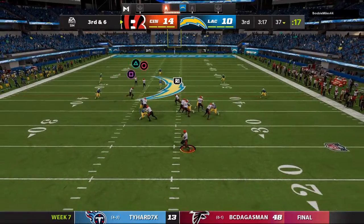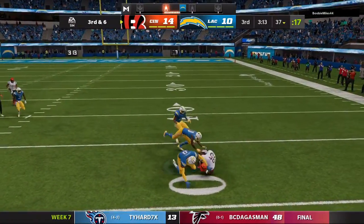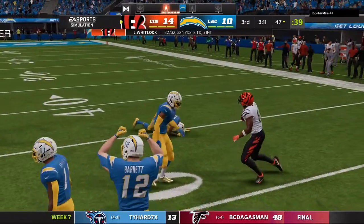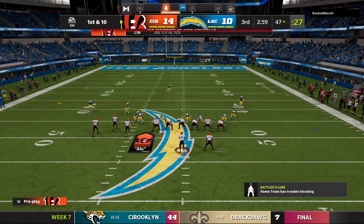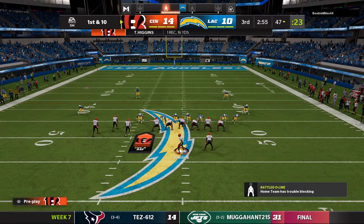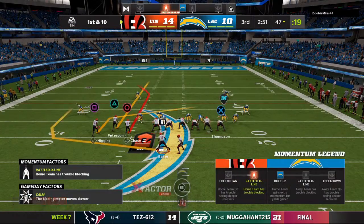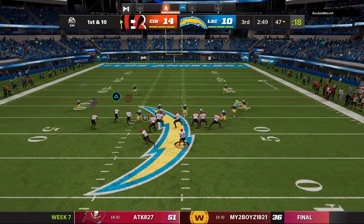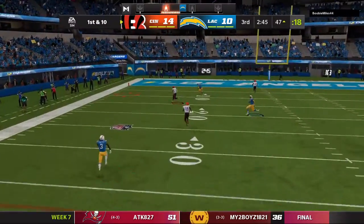To throw on 3rd down. Whitlock. That one taken in by T. Higgins. And he is going to have a Bengals 1st down as they're able to get the 3rd down conversion. A gain of 16 yards. 1st down, Bengals. On 1st and 10, Whitlock. He's going to rifle one deep left side.